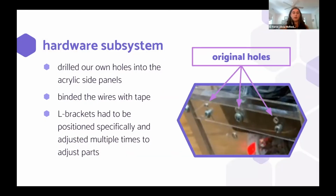Our hardware subsystem didn't really change all that much, but a few key differences are that we ended up drilling our own holes to solve the acrylic side panel problem. We also bound the wires with tape to be able to manage them inside the CubeSat so they wouldn't knock other components around. And we also had a little bit of a problem with L brackets having to be positioned very specifically. Actually, one of them we had to leave out as the camera did not leave space for it.